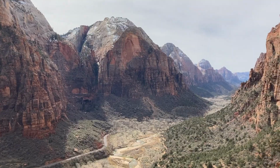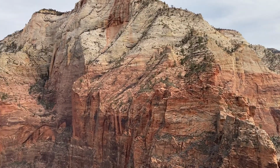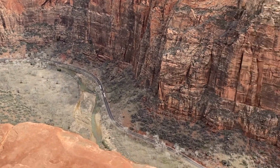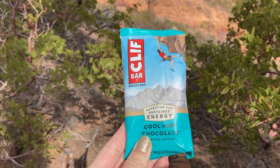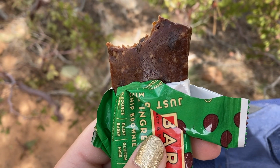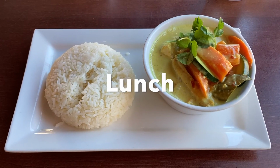This is just a hike we went on. Super pretty. I was pretty hungry because you're burning lots of calories hiking, so I did have a mint Clif Bar and also a mint Lara Bar, and I didn't do the mint thing on purpose, they just happened to be both mint. When we got back from that hike, we went to a Thai restaurant.